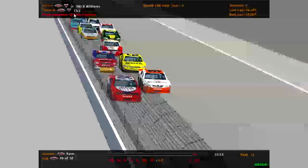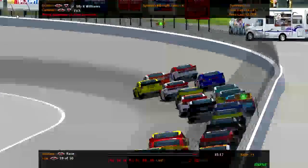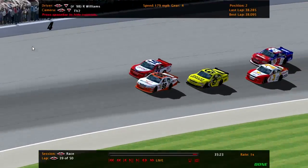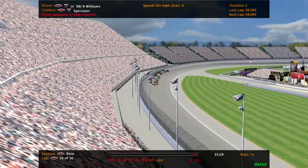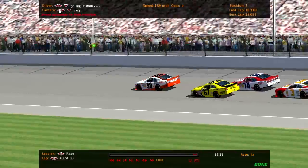Up front though, Ryan Williams, now being up front quite a few times today, looking to just take it again. As the 67 of Walton says, well, hell, hold on, I want to be up here too, and he tries to make the move on Ryan Williams. He does not. 98 of Williams, though, going to take the lead off turn number 4. And next time by, we will be 10 to go here at Michigan.